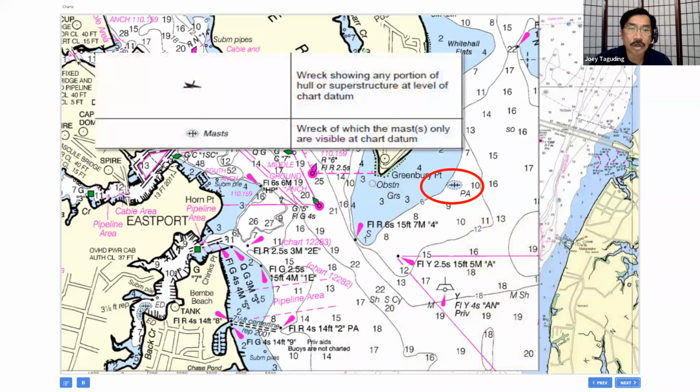Some of the other things about charts is that this chart here has a wreck, and it gives an indication that some of the superstructure will be showing. But from my understanding, Paula says the wreck is long gone. The chart just hasn't been updated.